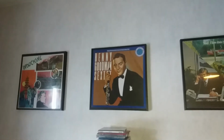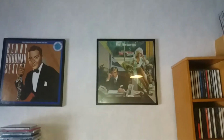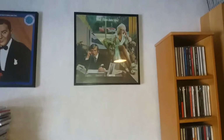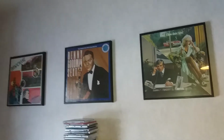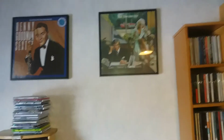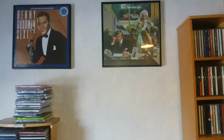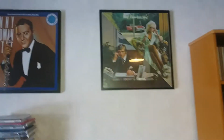Some might wonder about these framed albums. Well, first of all, there of course are duplicates. They're not the originals. And there you have another one. The meaning of these is that these are records from genres that have meant most to me through the years, that have built my collection through the years.